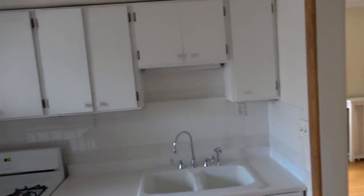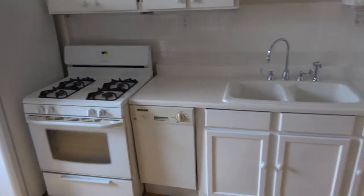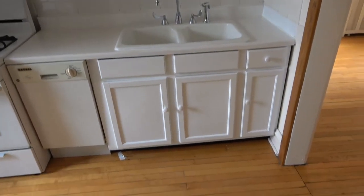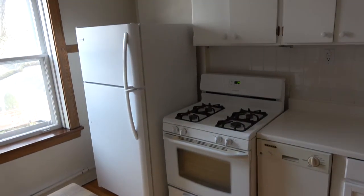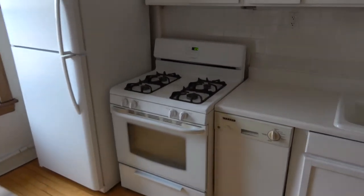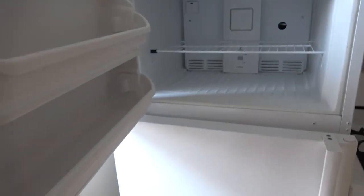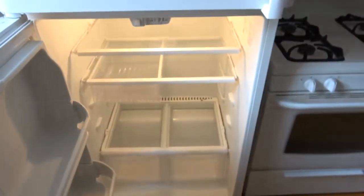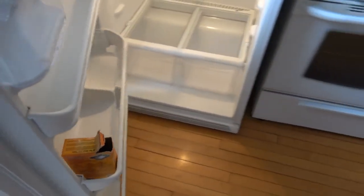its own lighting fixture. The kitchen has nice cabinets above, full-size stove, dishwasher, enamel sink with some storage underneath, and you have a nice big fridge that's probably about 5'8". Full-size fridge for sure. So let's start by showing you the refrigerator, which is pretty new. Freezer on top, which I think is pretty ordinary. You see the shelves to the left. Nice clean refrigerator, butter dish, and shelves to the left.